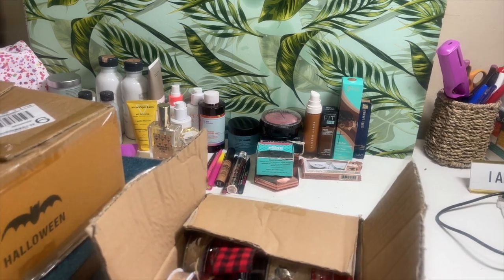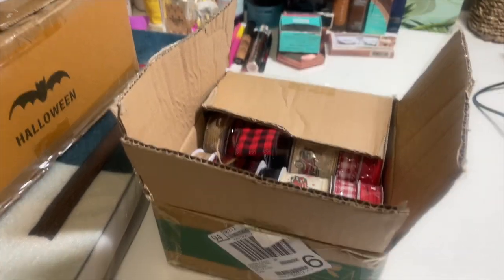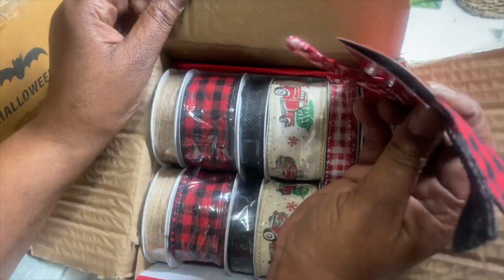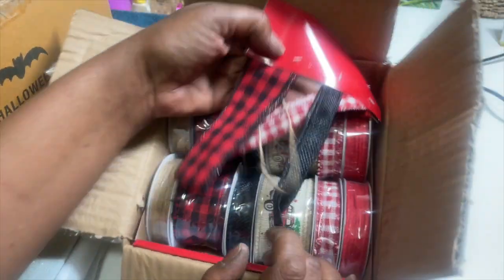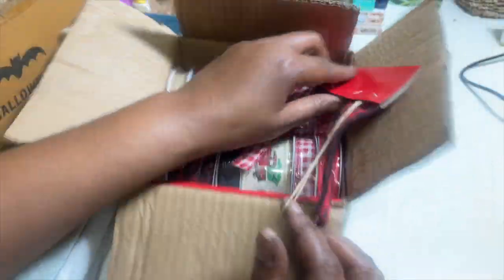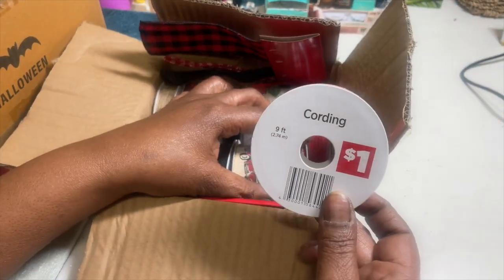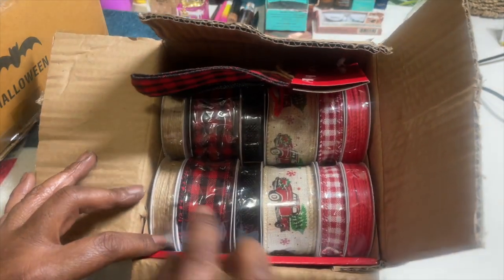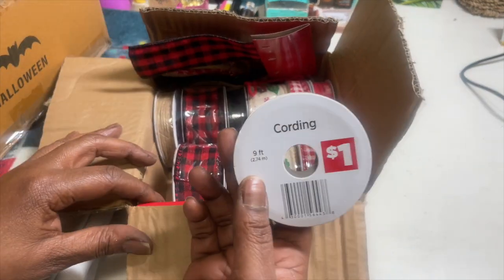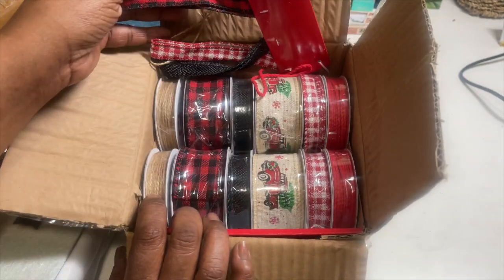Let me kind of turn it. Yeah. There we go. In those two boxes, this one was ribbon. And so these are all of the ribbon that was in there, which I thought was pretty cool because it's not just ribbon, it's these cordings, this red cording, those ribbons, and then the brown cording. So two of each cording and then the ribbons.